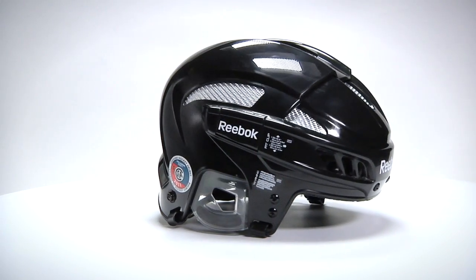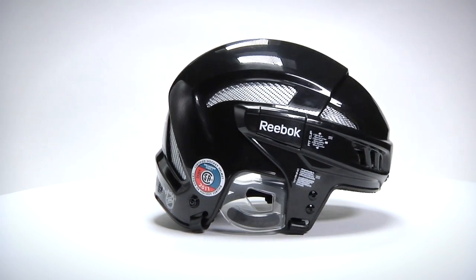Today we're talking with Laura Gibson, the product manager for Head and Face. How you doing? I'm good, thanks. Good. So today we're going to be looking at the flagship helmet, the 11K. So tell us about the line. What are you trying to achieve with this helmet?